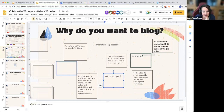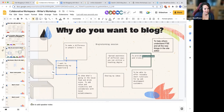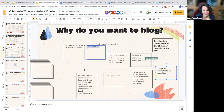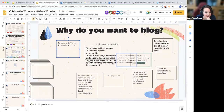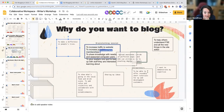Let's see. I see, like, I want to demonstrate my expertise. We're all experts in something. So I'm going to put that somewhere. To increase website traffic, to possible memberships, to share knowledge. Yeah, I love that. To share knowledge with newbies, give readers one spot. Yes, these are such great ideas.